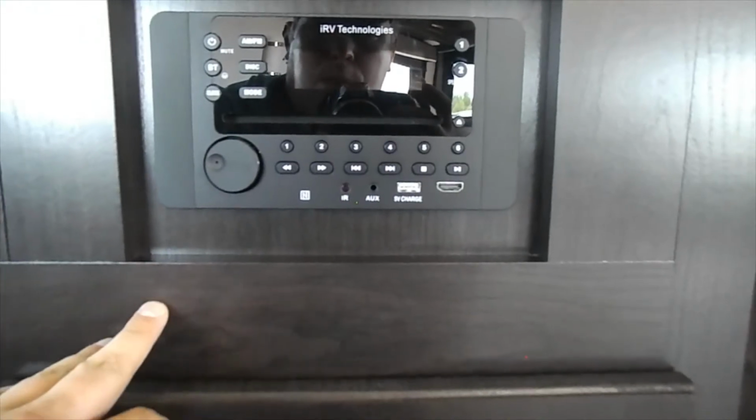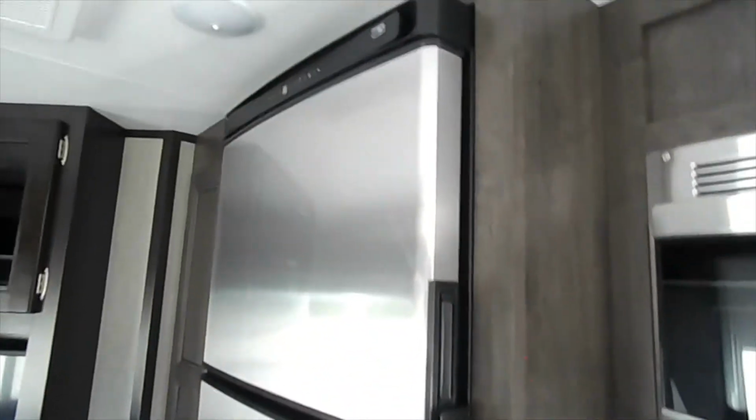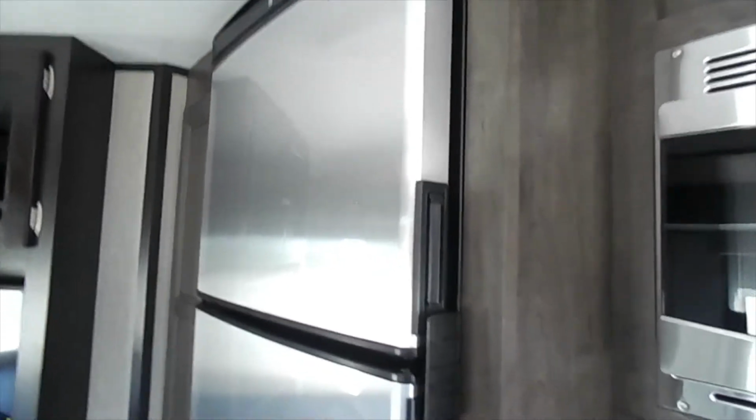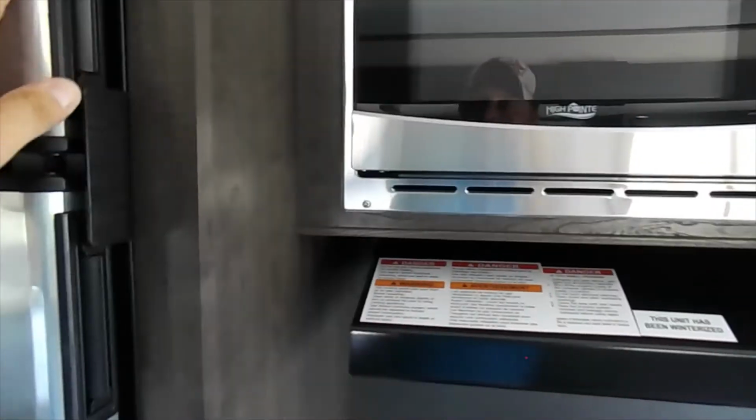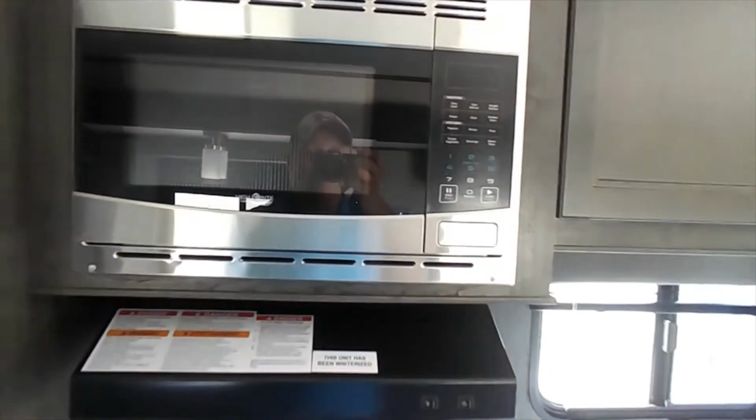32-inch television, and then you have the iRV Technologies DVD player, Bluetooth radio. A little more storage underneath. Next to the refrigerator, have a nice sized pantry. Stainless steel 8 cubic foot fridge. Now this is the 12-volt system, so it will run off a solar panel on the roof. No more gas electric on this unit. Nice sized refrigerator. Stainless steel microwave.